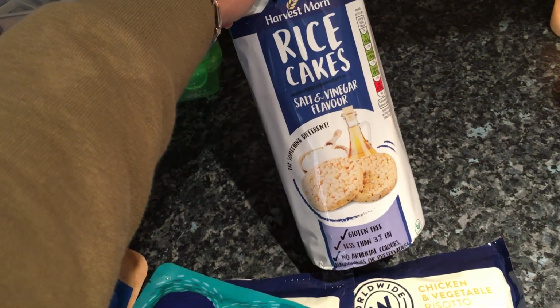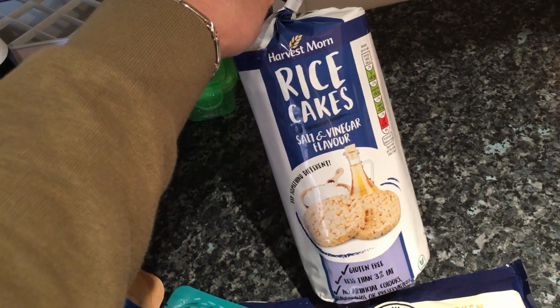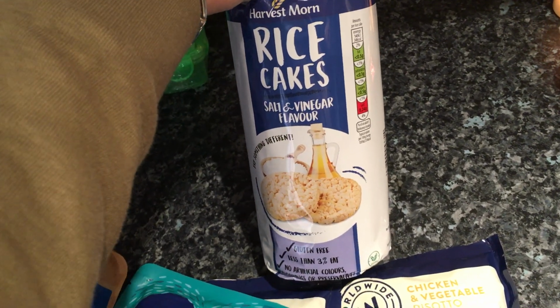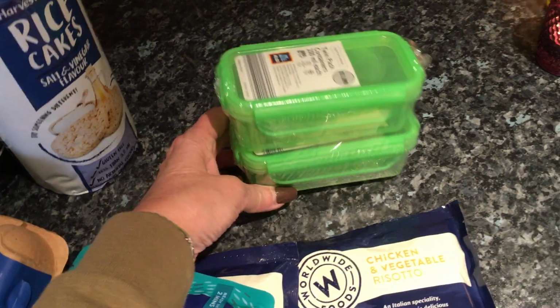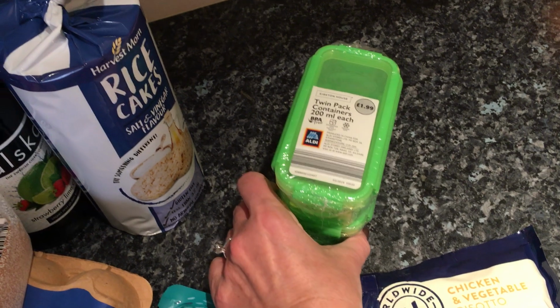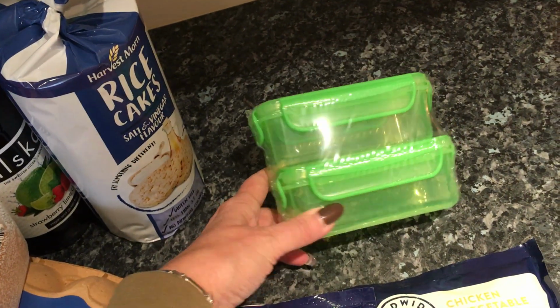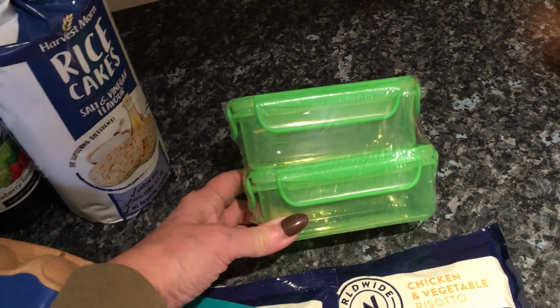I got some rice cakes, which I've never seen before. I think they were only 45p or something. I eat the rice cakes from other supermarkets, but I've never had the Harvest Morn ones. I'm sure you can't go wrong, and they're definitely gluten-free. In the aisle bits where everybody gets caught for knickknacks, or I do anyway, there was 2 little Click Top food savers, twin pack containers, 200ml each, just to put my carrot sticks in, or my celery sticks, or something like that to take to work.